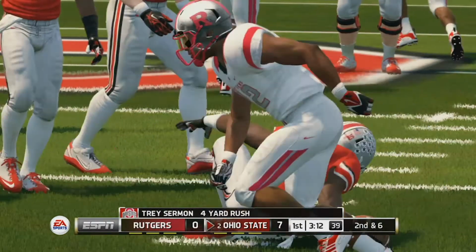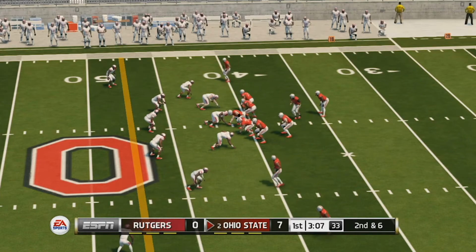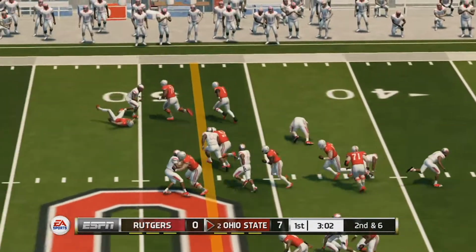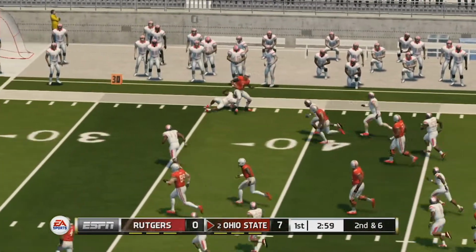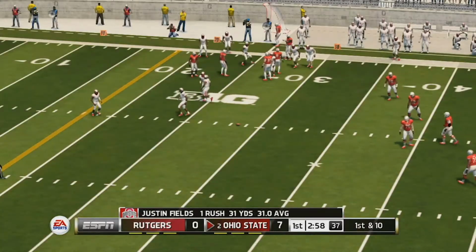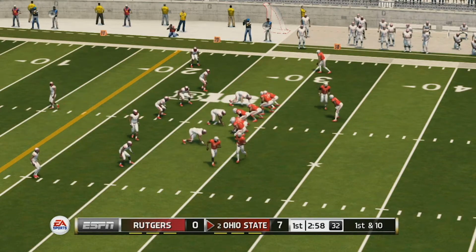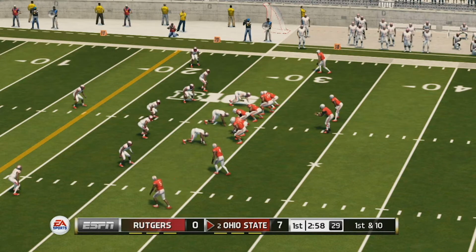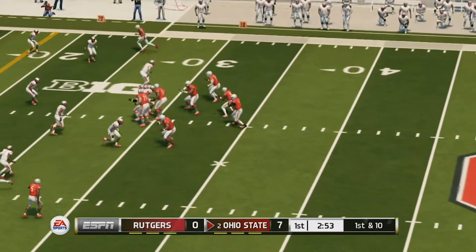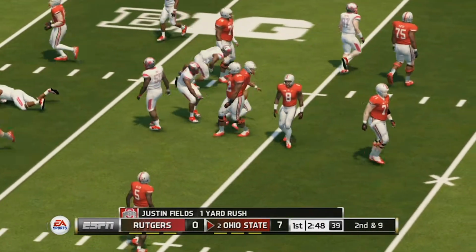And they get nice yardage on that run. Call it a gain of 4 yards. That makes it 2nd and 6. He's at midfield. He's at the 40. Brought down right around the 28-yard line. That makes it 1st and 10. He's going to try and scramble. They'll bring him down at the 27.